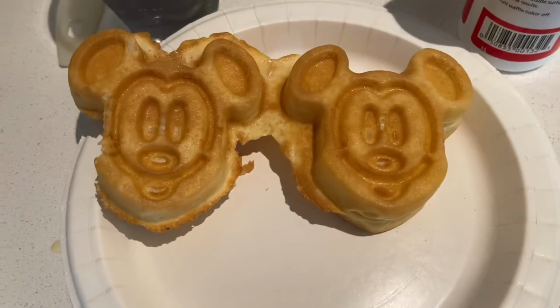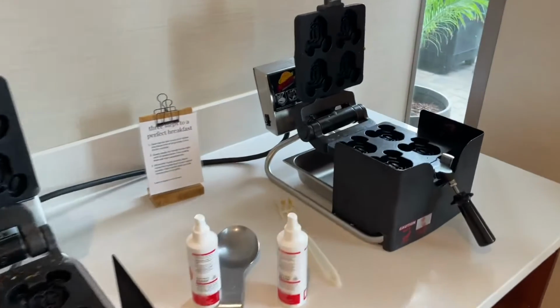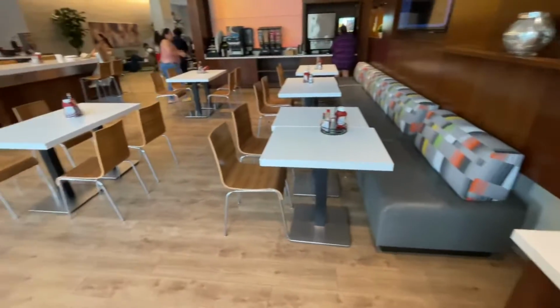There are a few lines that form for these, but they had a total of 5 of them, so they have 2 other ones over on the other side. I really like how they had individual syrup dippers, butter, and whipped cream for it as well.